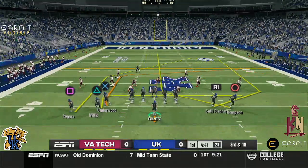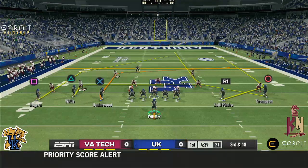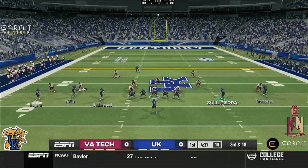Roger. 91 is the mic. 5 wide. Dog 4. Blue 20.